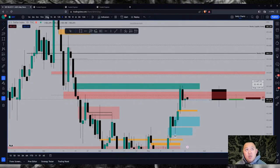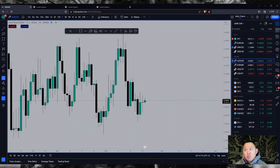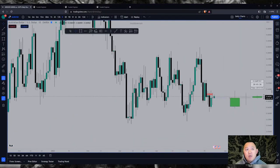With that being said, let's hop over into the Aussie, and I'll show you guys two of the trades that I took. Give me one second. I'm going to share my screen. I'm going to turn this off just so you guys don't see my login information.